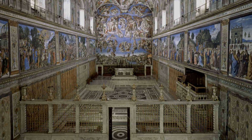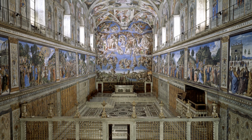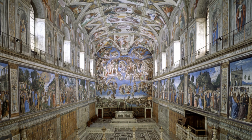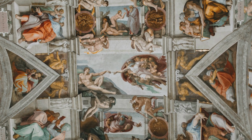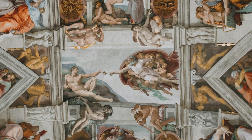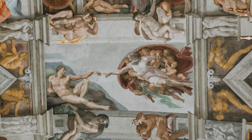And of course, no visit to the Vatican Museum would be complete without the Sistine Chapel. It's at the very end of the museum, you won't miss it. I think the most famous part of the Sistine Chapel is a series of paintings by Michelangelo on the ceiling. There are 9 scenes from the book of Genesis, and the most famous painting in this series, perhaps one of the most iconic paintings in the world, is the creation of Adam.